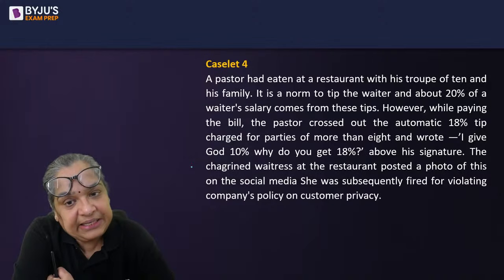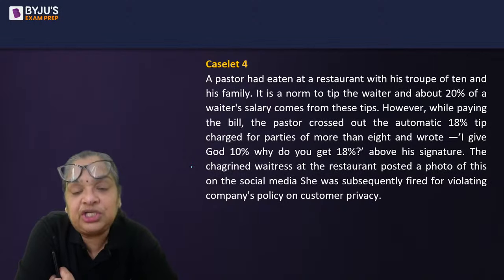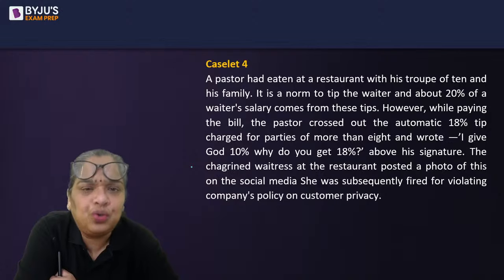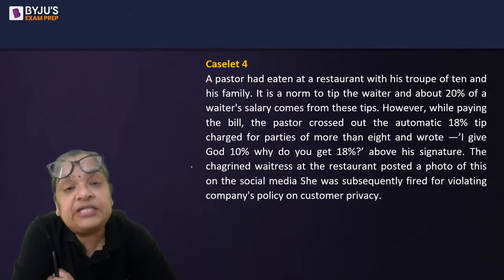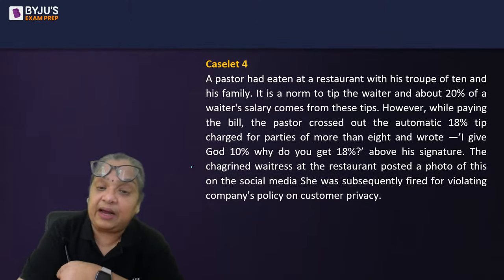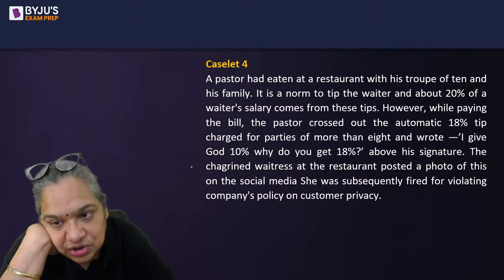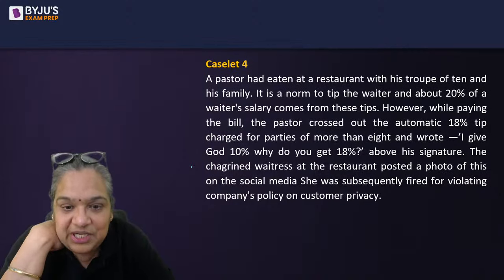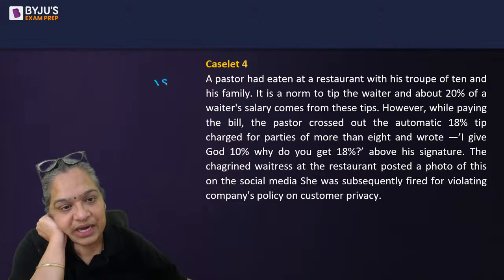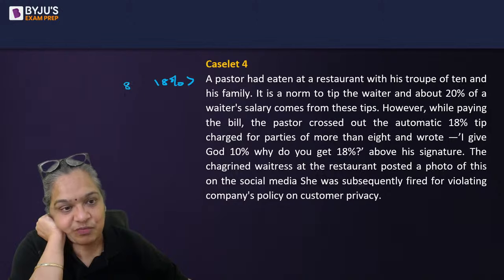A pastor had eaten at a restaurant. A member of the church had eaten at a restaurant with his troop of 10 and his family. So a huge group went and ate in a restaurant. It's a norm to tip the waiter, and about 20% of a waiter's salary comes from these tips. However, while paying the bill, the pastor crossed out the automatic 18% tip charged for parties of more than 8. So they have this policy of 18% or more for large parties, parties of more than 8.